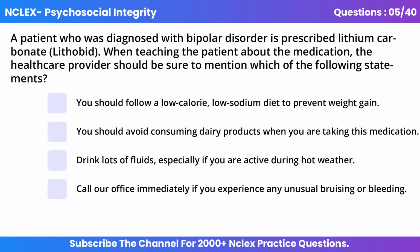Question 5. A patient who was diagnosed with bipolar disorder is prescribed lithium carbonate, Lithobid. When teaching the patient about the medication, the healthcare provider should be sure to mention which of the following statements. C. Drink lots of fluids, especially if you are active during hot weather.